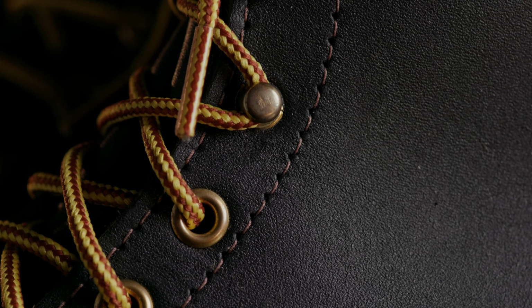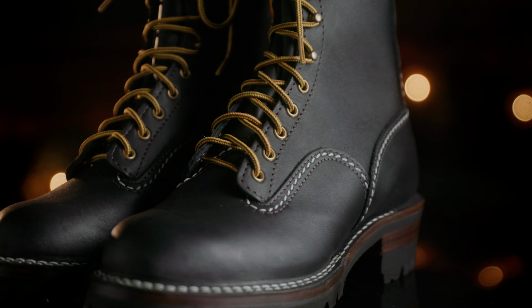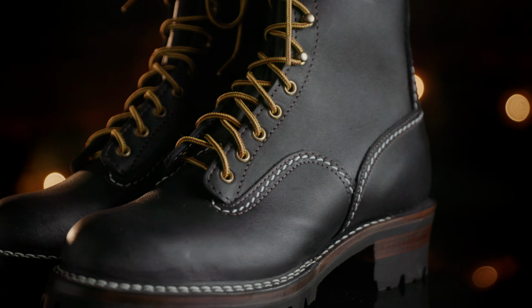The sizing runs a bit large on these, so Wesco recommends sizing down about a half size from your Brannock measurement to a full size depending, and I found that to be true with mine, and these do fit very nicely, even with thick boot socks on.